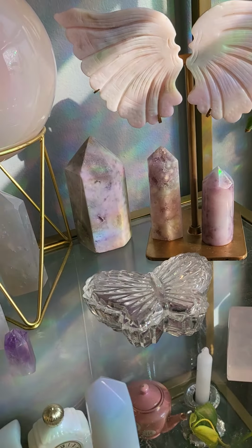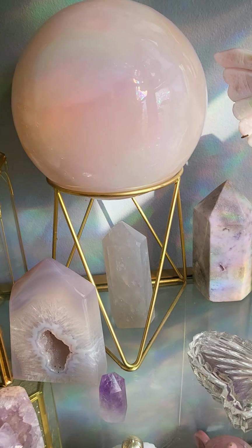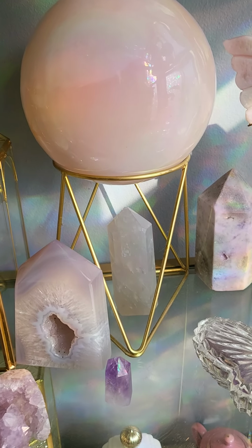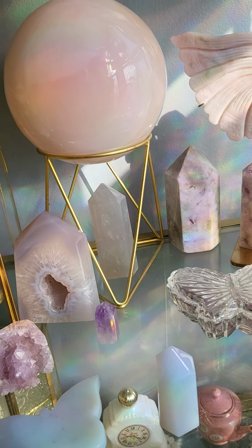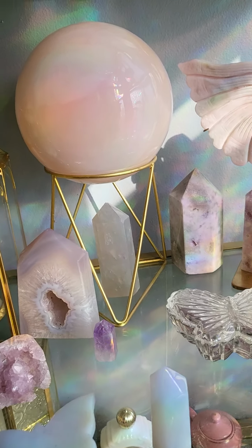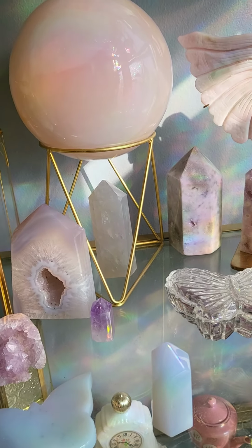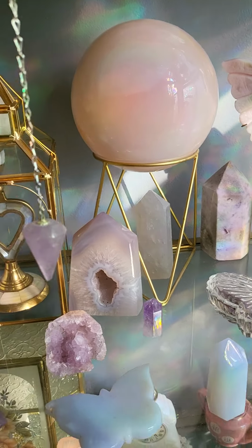And then this stand in the middle was actually something that held a plant pot. You can really get creative with your setups. Anything that looks like it could hold a sphere can hold a sphere, as long as it's stable and, you know, it looks cute. So yeah, I got really creative with that one.